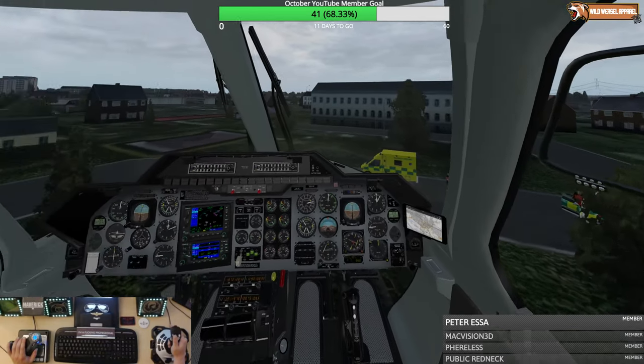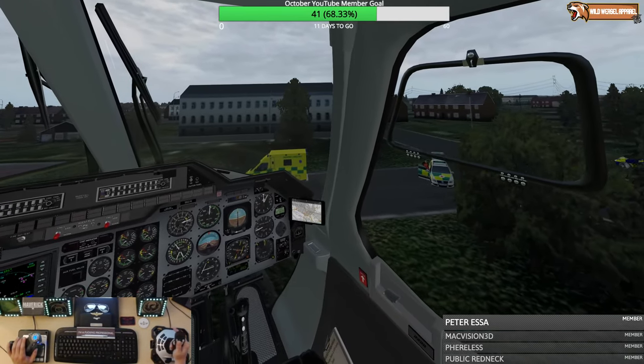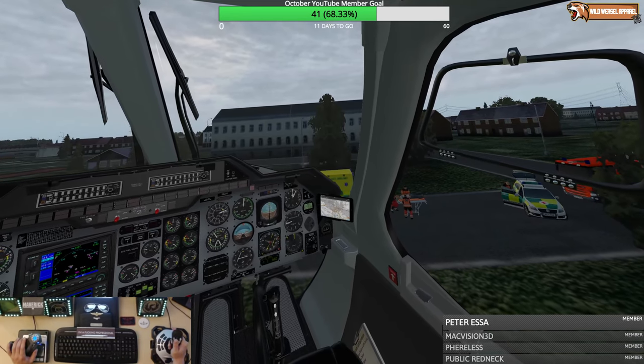Big pole on the right hand side behind us, which is fine. I don't want to come further forward than that. It's a little bit too close, bro.